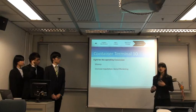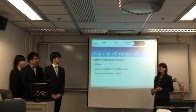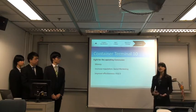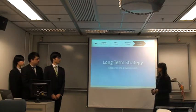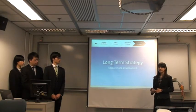Management. So to maintain this and enhance our reputation, we have to continue this trend and introduce it to our clients. More than that, we can improve the effectiveness of our company by putting more resources on the research and development part. Therefore, another long-term strategy is to put more focus on R&D.